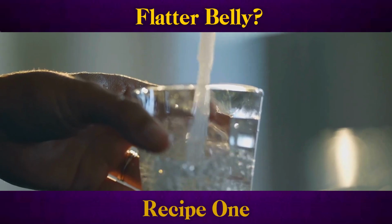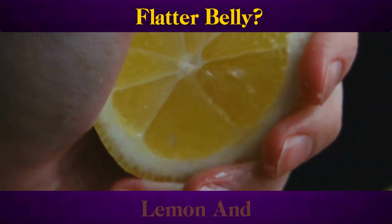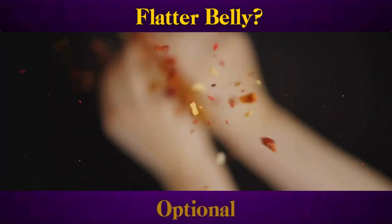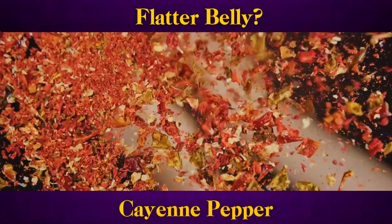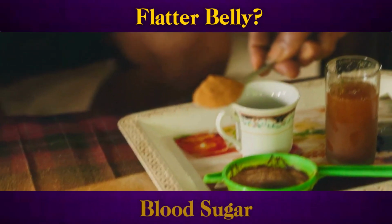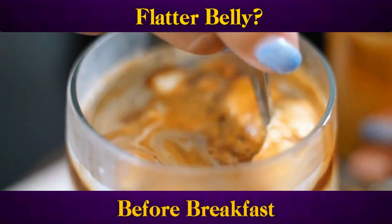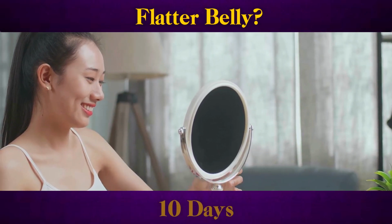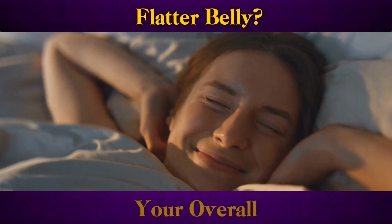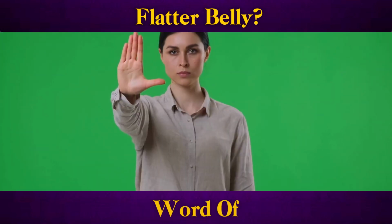Here's the recipe. 1 glass, about 250 milliliters, of warm water, juice of half a lemon, and 1 tablespoon of raw, unfiltered apple cider vinegar. Optional: add a pinch of cayenne pepper for extra metabolism-boosting effects, or a dash of cinnamon to help regulate blood sugar. Stir well and sip it slowly each morning before breakfast. Do this consistently for 10 days and observe the changes, not just in your belly, but in your overall energy, digestion, and well-being.